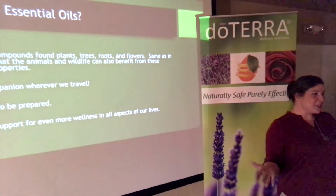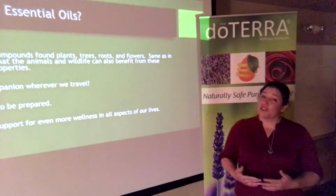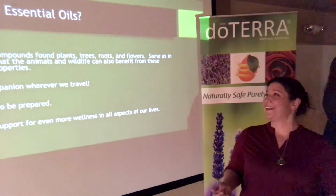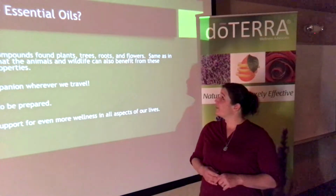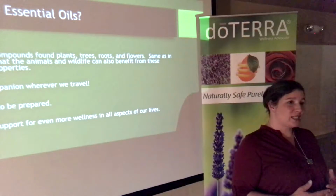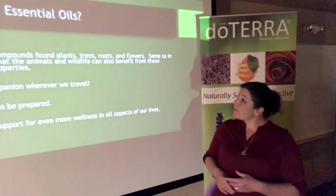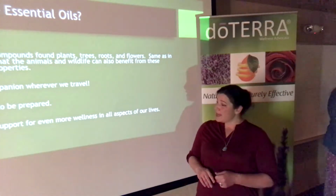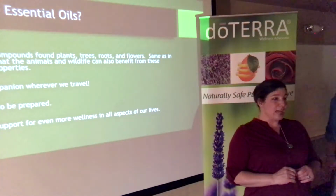Okay, so since we have so many new people here, we're going to definitely go over what are essential oils. So, does anybody have any ideas? Want to share? They're aromatic compounds found in plants, trees, roots, and flowers. Just the same way that nature uses the oils to protect themselves, we can use them for ourselves, and our bodies know what to do with them. They're a great companion wherever we travel. They assist us to be prepared and give us support for even more wellness in all aspects of our lives.